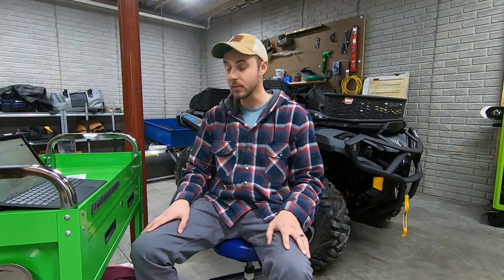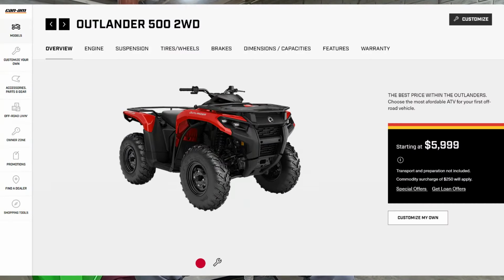Now, also talking about utility, the four-wheeler that I think is very, very interesting here, and an Outlander that hasn't been made in a long, long time, is actually a two-wheel drive Outlander 500. So the main competition there is definitely pointed right at Honda.